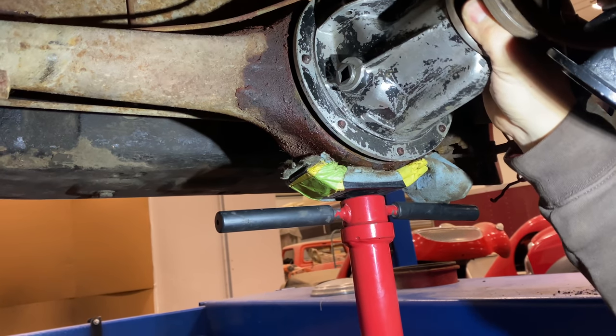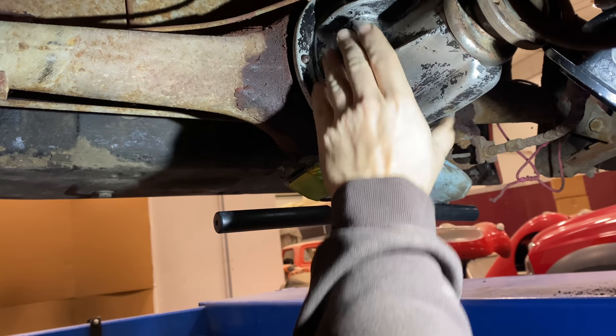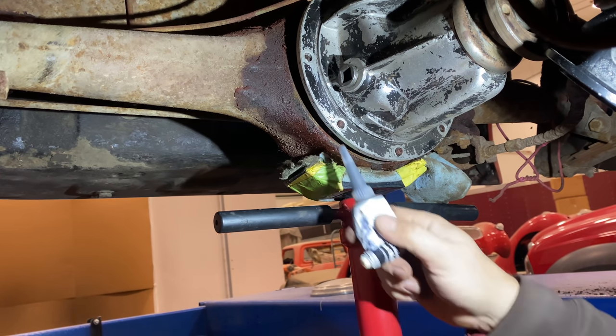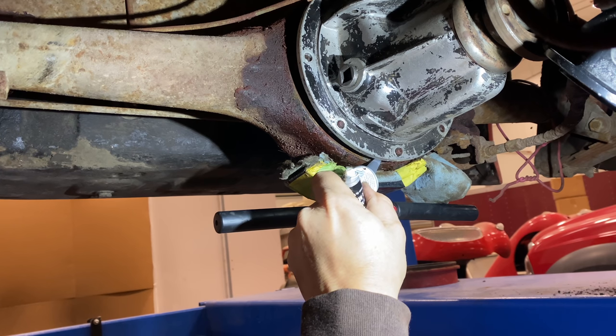I'm going to squeeze some sealant in around it. Of course, you can use the paper gaskets, but in my opinion, those are always going to leak on you. So use some sealant here. Get this to seal good.